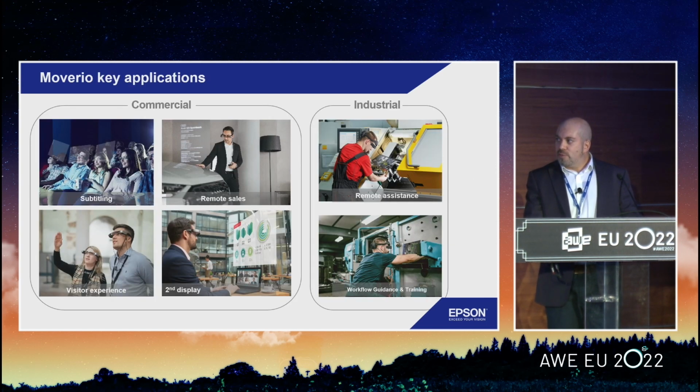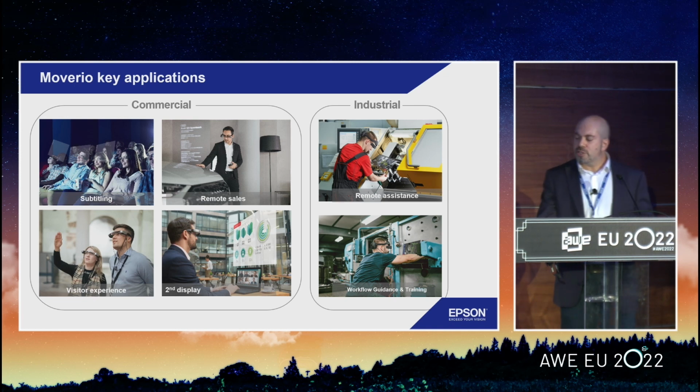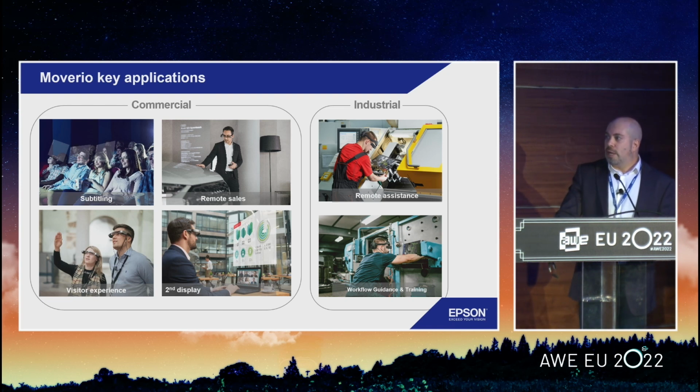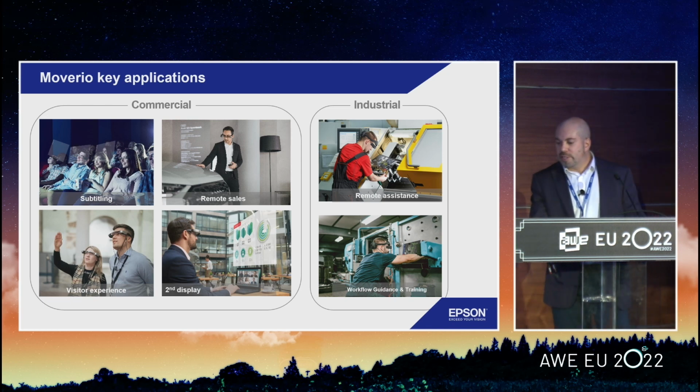So today we have a range of products that cover various commercial and industrial applications, including subtitles and visitor experiences. Our products are used quite widely globally in museums, city tours, theaters, and also we target our key applications in the industrial sector: remote assistance, and self-guidance or training.